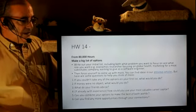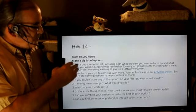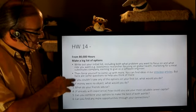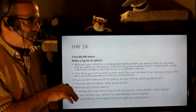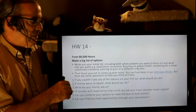So homework 14, then, right? That's what we're going to do. This is what I want you to do for homework 14. Again, make a list of options. So go down the components, write out your initial list, right? Then force yourself to come up with more. You can find ideas in the previous articles that are available on their website.